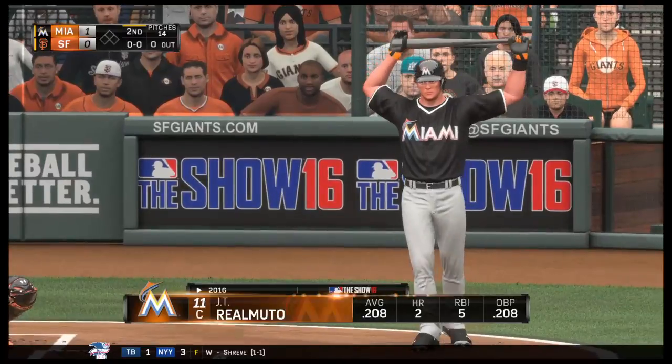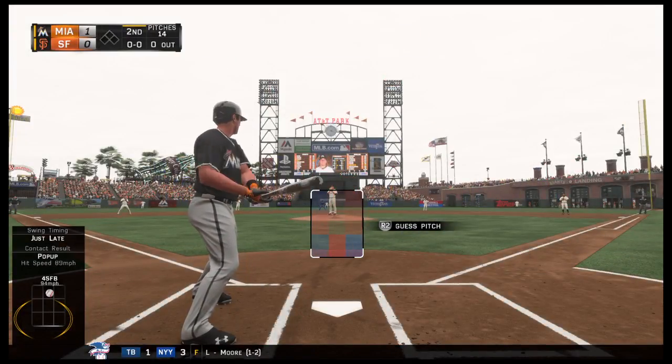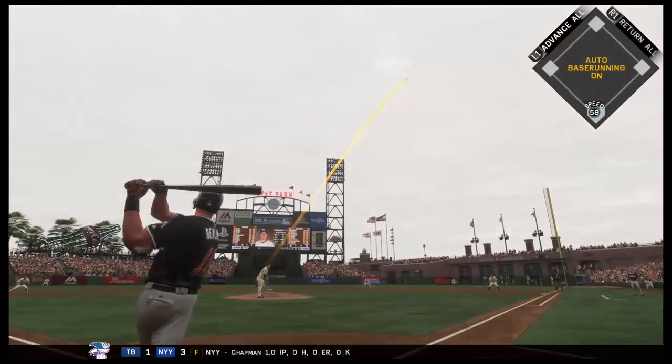Tommy. JT Realmuto will dig in now. Off to a slow start, as you see there. Just barely over the .200 mark here in April. And he popped it up.